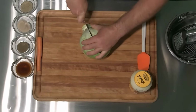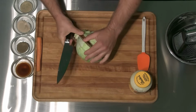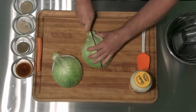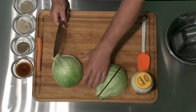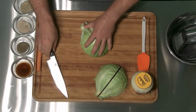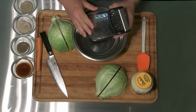Take my sharp knife, believe it or not, it's sharp. Getting through this cabbage sometimes is kind of a chore. And then I'm going to lay it on its side. Notice I didn't cut off the heel of that cabbage, and that's for a very important reason that I'll show a little later on. Once I've got that cabbage quartered, I need a bowl and I need a box grater.